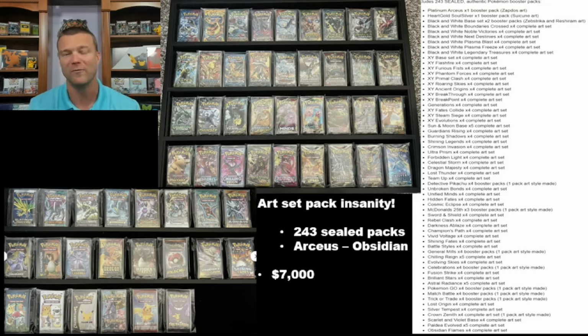So kudos to whoever put together this absolutely amazing Pokemon card lot. Kudos to whoever pulled the trigger at $7,000, and I was just blown away. I thought this was the coolest thing I have seen in an eBay auction in a very, very long time.